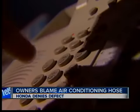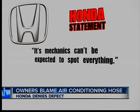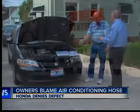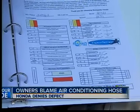So we contacted Honda. The company told us it does not see a pattern, and multiple reasons could be to blame. In fact, Honda said its mechanics can't be expected to spot everything, insisting subframe rust is hard to spot. Tom Heitz disagrees. Years of dealer maintenance, he says, should have spotted it. "Nobody sees this? Nobody says anything. It comes as a shock that all of a sudden, from the last oil change to this one, your subframe is rotted out."